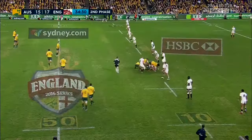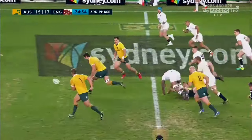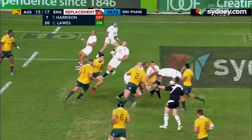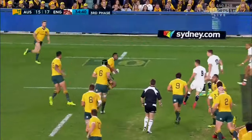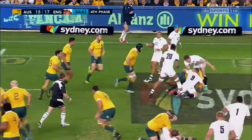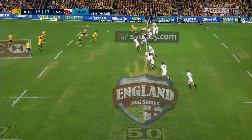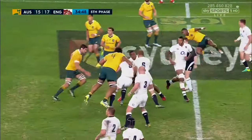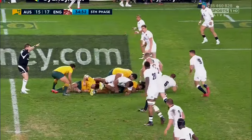Michael Hooper again. Foley and Laws into the match. Back goes Simmons. That's how you tackle a fly half. Just confirming then that Courtney Lawes has replaced his Northampton teammate Teimana Harrison as a tactical change. Another early call made by Eddie Jones in this series.